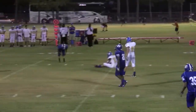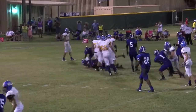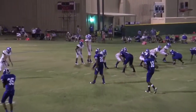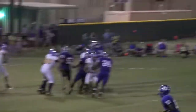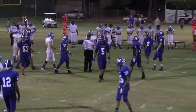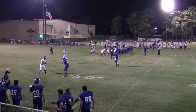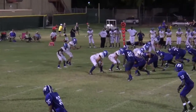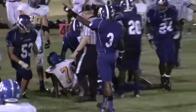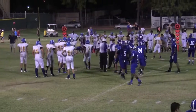Pass is incomplete over the middle. Duncan McFarland. That was a gain of about 8. Yeah, way to go! 34th and 2. Oh, nice stop. It's going to be very close. 76-5. Once again, number 76, Dimitri Hamm, in on the tackle.